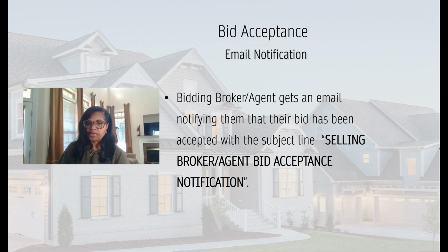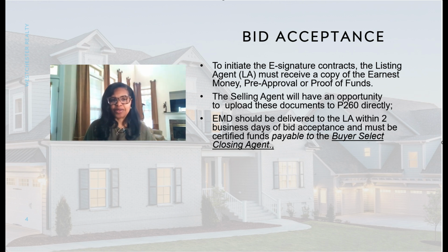When your bid has been accepted, you, the agent, or your broker will get a notification email with the subject line that says selling broker/agent bid acceptance notification. So congratulations, now it's time to start the e-signature process. Now the listing agent must receive and upload a copy of the earnest money, the pre-approval or proof of funds into the asset management system. The earnest deposit should be delivered to the listing agent within 2 business days of bid acceptance and must be certified funds payable to the buyer select closing agent.